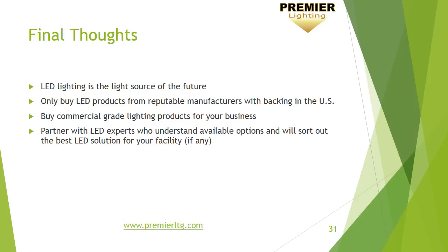Buy commercial grade lighting products for your business. We're a commercial lighting distributor. There is a difference in the product you see at big box stores, and even online you see a lot of cheap, low-cost product that's residential grade. For your business, you want to make sure you're getting commercial grade lighting product.